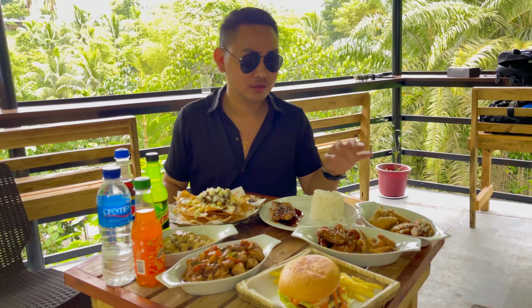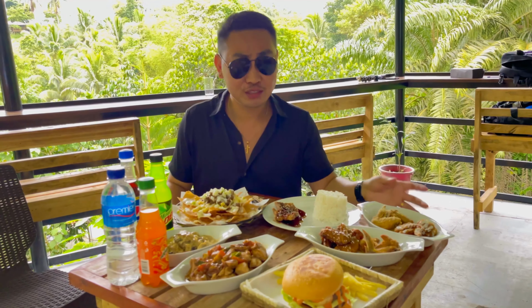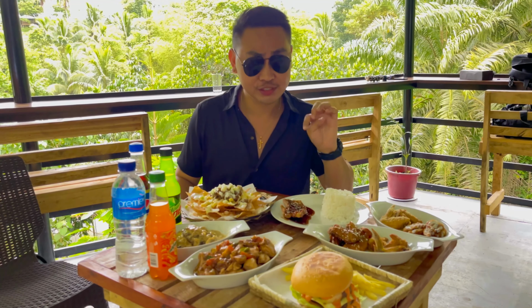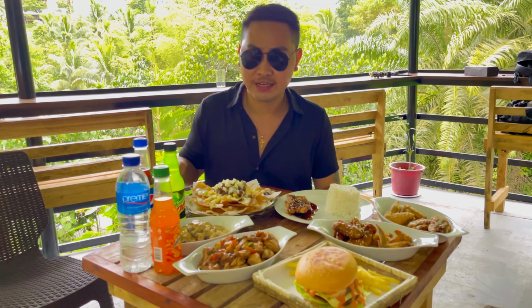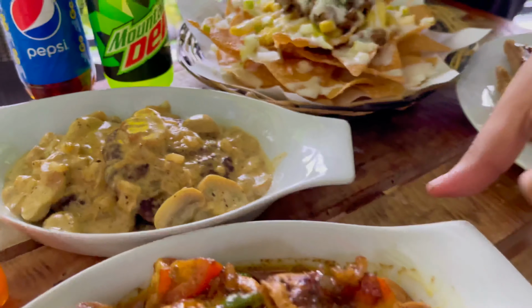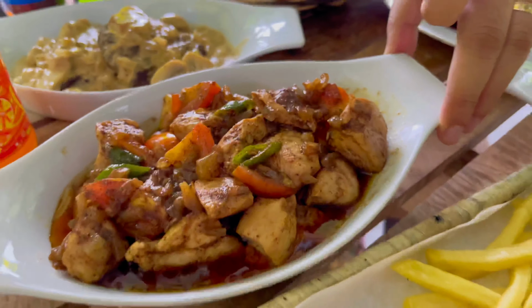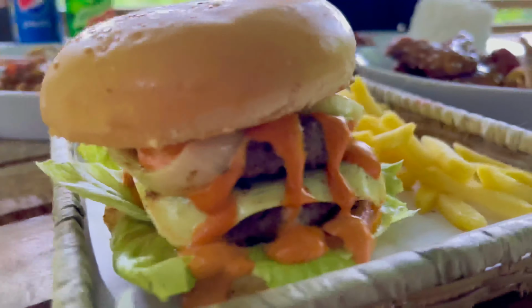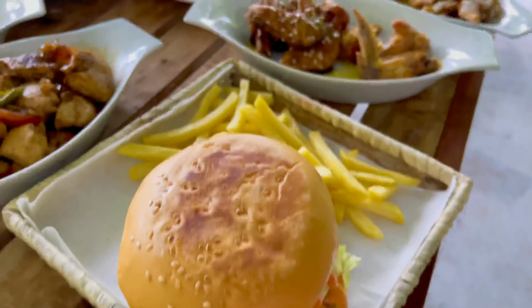So our food has been served, so we have ordered chicken wings, so we have all the flavors they have available. And this is the pork chop with sauce, and we have the nacho fries, and we also have the mushroom pepper steak. This one is the chicken biryani and the ultimate burger. And of course, guys, it's all best paired with Pepsi products.